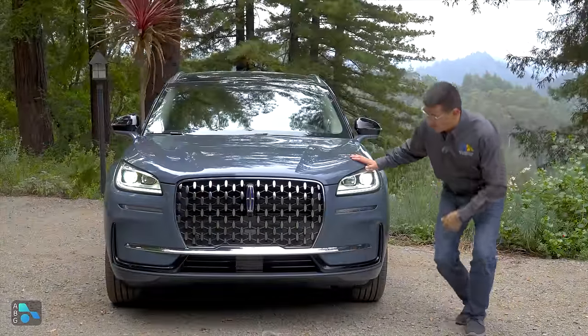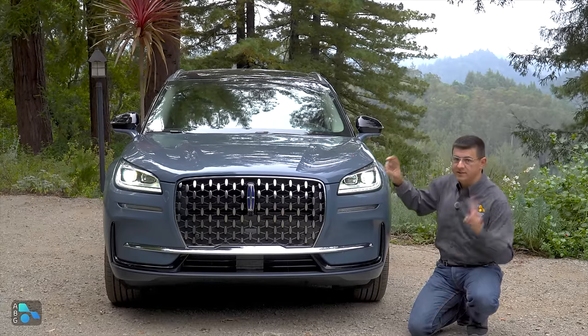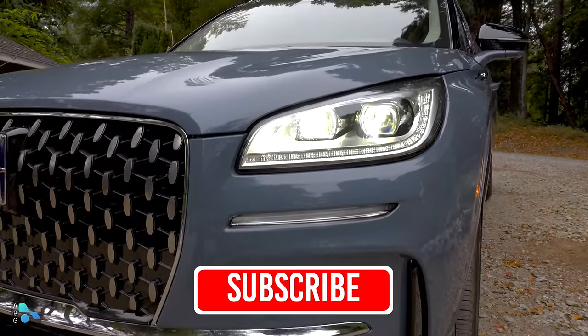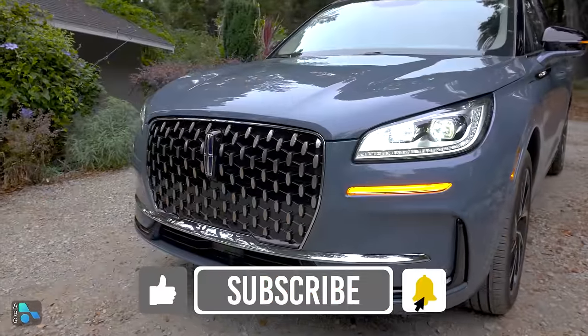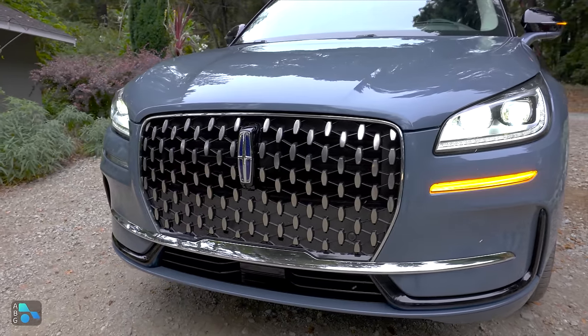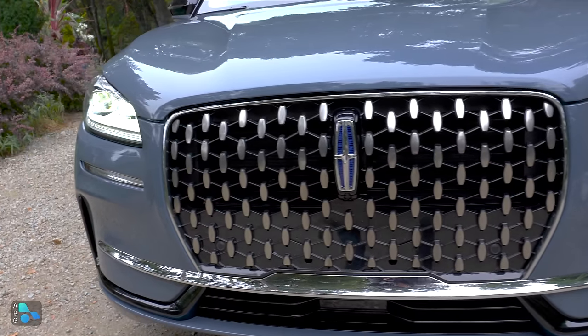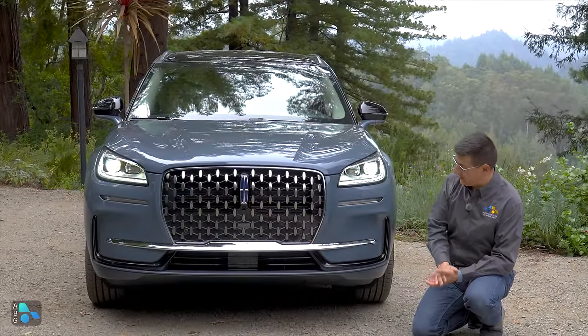For 2023, the Corsair has received a bit of a refresh. We get LED headlights that are dual styled in the top trims. They're going to be a little bit different in the lower end models, but they're still full LEDs. And then we get this absolutely massive Lincoln grille up front. It has certainly grown, and it's a little bit angrier with this sort of curve in down there at the bottom. Each of these little design elements in the grille mimics the Lincoln logo right there in the center. So if you're wondering what's going on there, that's how it works.